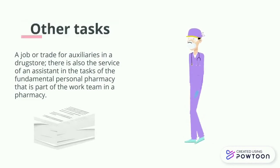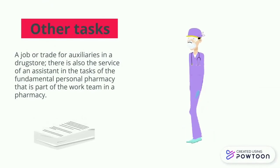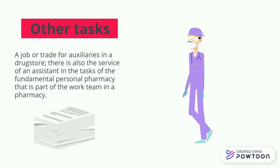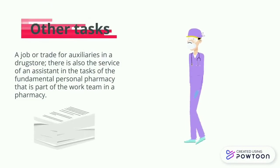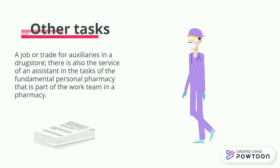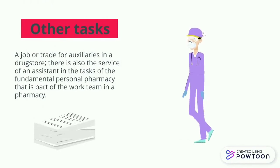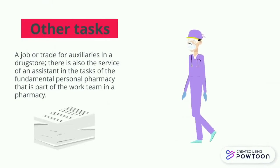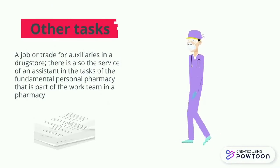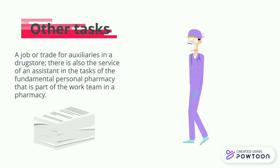Know the different pharmaceutical forms and routes of administration of medicine. Store medicine correctly according to conservation standards. Collaborate under the supervision of the pharmaceutical professional in the preparation of pharmaceutical forms. Know the administrative tasks of the pharmacy.